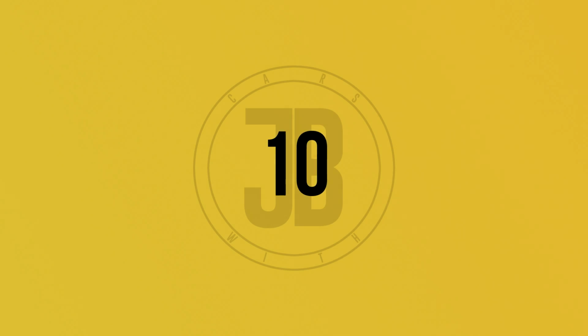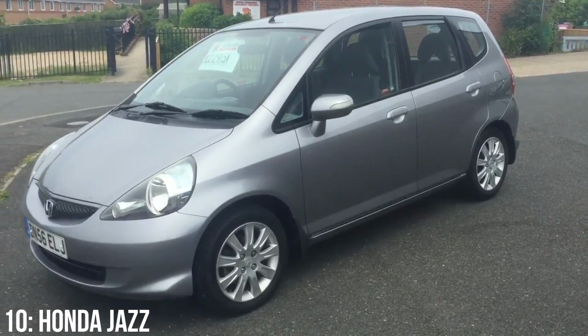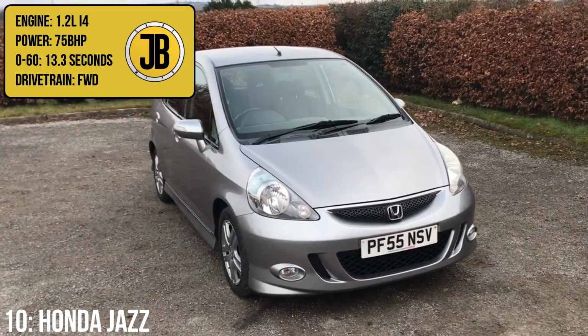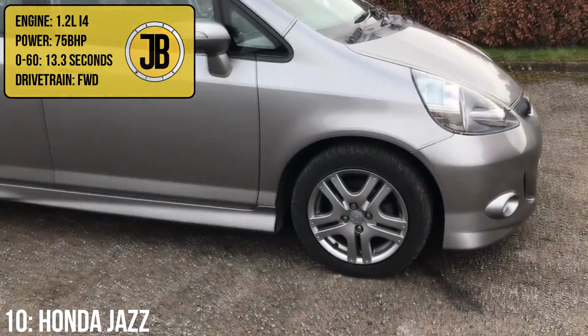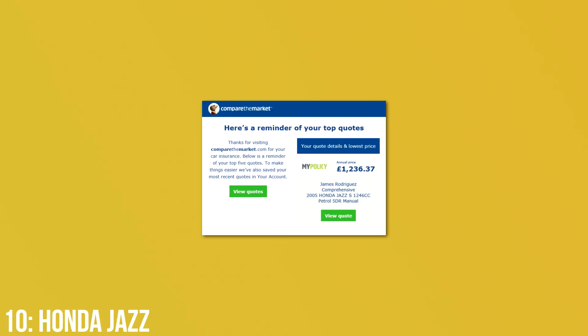Begrudgingly taking 10th on this list is a car that I'm not really a fan of, the first generation Honda Jazz. Not because I have a problem with the car specifically, but because one hit and ran my wing mirror. It has a 1.2 litre inline-4 putting out 75 brake horsepower, managing 0 to 60 in 13.3 seconds and 51 miles per gallon. It also has an annual road tax fee of £125, and I was able to get an insurance quote of £1,237, which is better than a few cars on this list, but I've put it in 10th out of protest for my poor wing mirror.